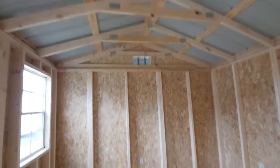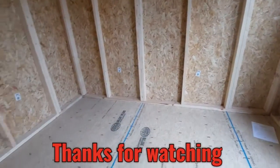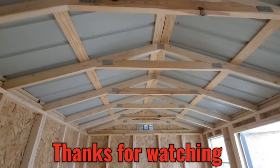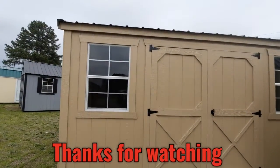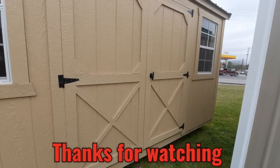This is a cute one here. It doesn't have a loft or anything. It doesn't have any outlets, but all that can be installed. It's got two front windows, no double doors, one regular door. It's got nice space. It looks like a 10 by 12. It's cheaper to have one built because it's a repo or whatever. So, if you had one built, it's a brand new one.